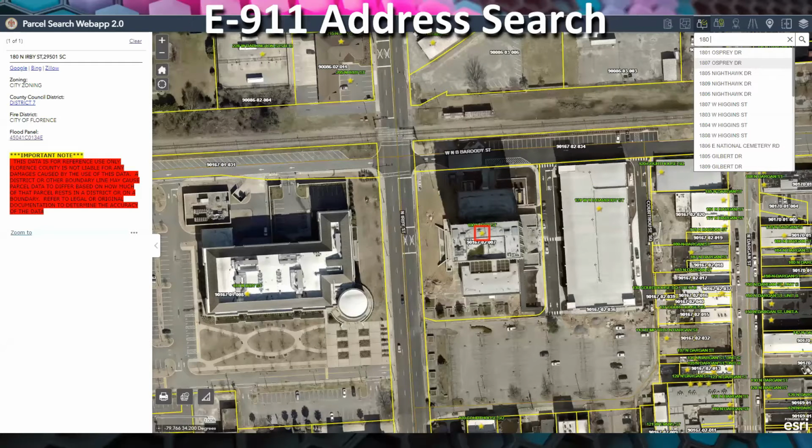Next, we have E911 address search. The E911 address search uses our verified addresses, so a person can search by that. It goes exactly to where that point is. We broke them up into two: we have our E911 address search, then the general address search.